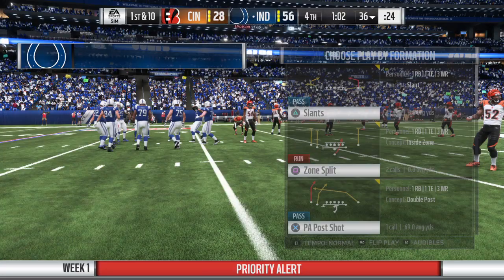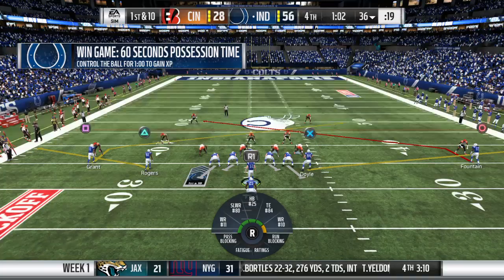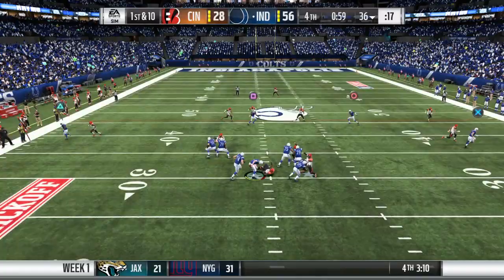Both offenses have been clicking in this one. A lot of points on the board. We'll see if that trend continues. Luck's going to throw it. Able to get away. Now a hit, and Luck lost the football. It's out.